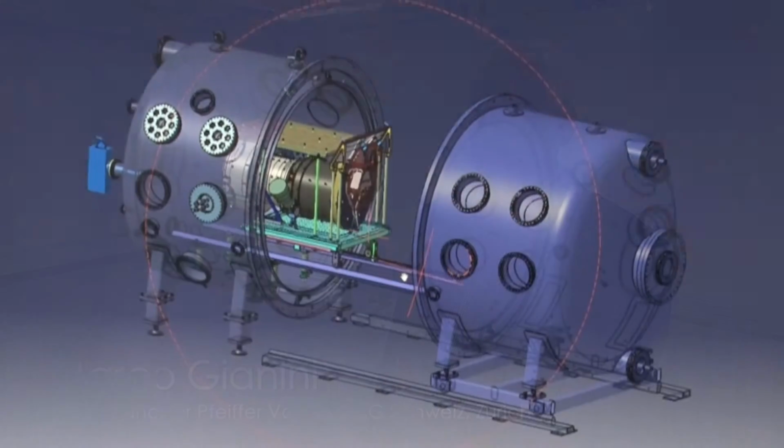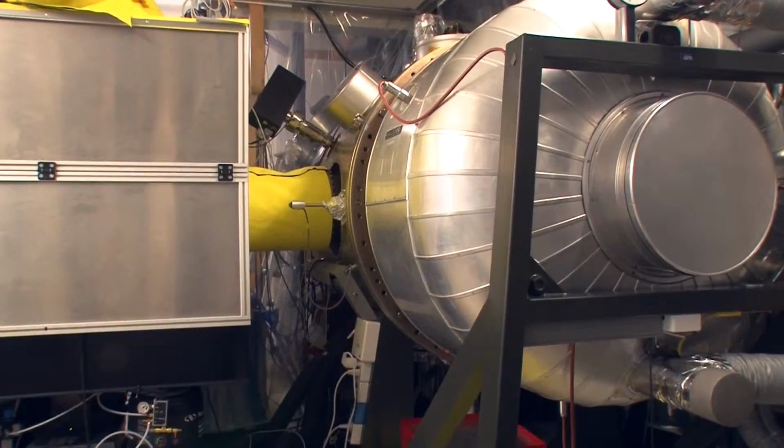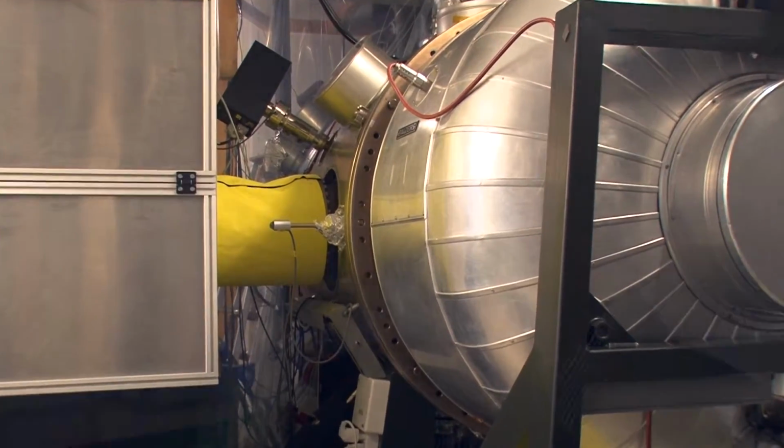Pfeiffer Vacuum is creating a vacuum chamber for the CHEOPS project, which is unique in Switzerland in terms of its size and complexity. The thermal and optical tests will be carried out in high vacuum in order to assess the interaction of the individual parts and to calibrate the instrument. The specific design for this vacuum chamber would make it possible to carry out more sophisticated space projects in the future.